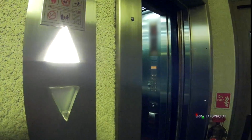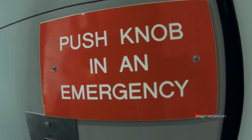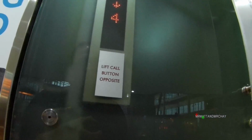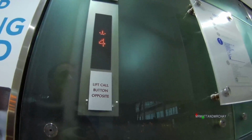On a different note, there is an unwritten rule that the word knob shouldn't be mentioned or displayed in this environment. There should be a rule that preserves original features on lifts so they are not modernised, but luckily this is the only modernisation.